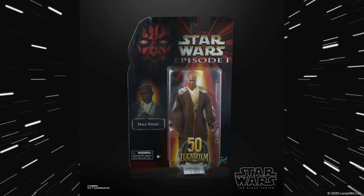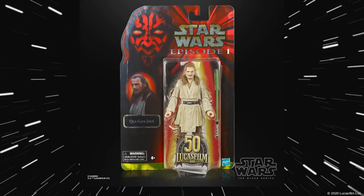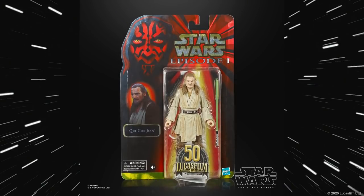I know that he does look really good, and I love that lightsaber, and the packaging is reminiscent of the 1999. And this is Qui-Gon Jinn, who's been needing a reissue since he has been absent from shelves for years and years and years. Now with the resurgence of the prequels, a lot of people want this guy. I hope it's not truly an exclusive, but if it is, if Best Buy has it as an exclusive, those are the easiest ones to get.